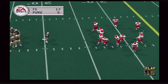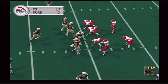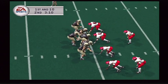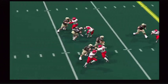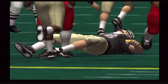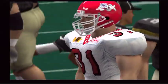They'll start this drive at the 25. Fresno State lines up with 5 defensive backs. Number 31 brings him down at the 31. About 6 yards on the quarterback draw.